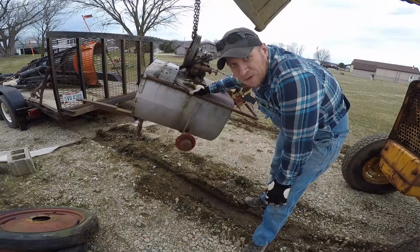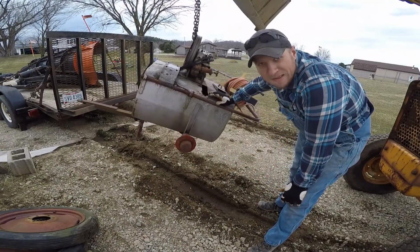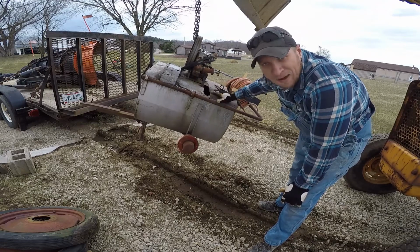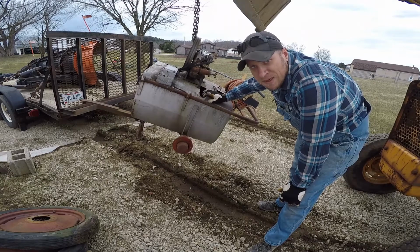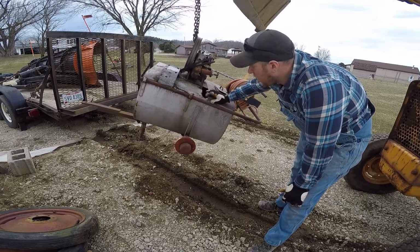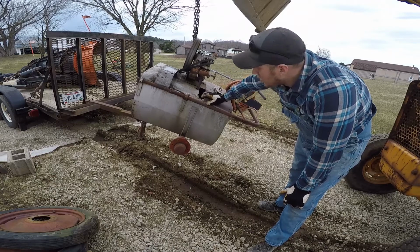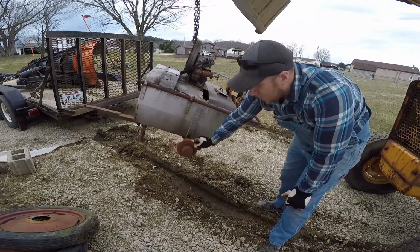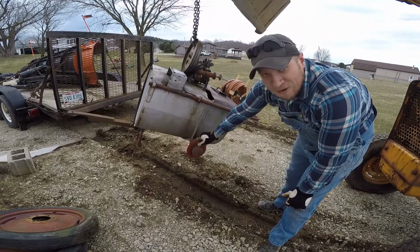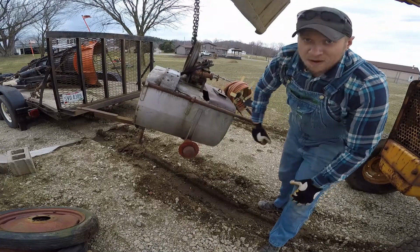So this is an old field sprayer I got as part of a package deal. Basically, a buddy of mine was getting rid of an estate, and there was several items in it that I wanted, but I pretty much had to take everything to take the things I wanted. So this is just one of them deals. It's all rotted out, but it had some really nice tractor wheels and hubs. So I'm going to cut these off of here and save those.